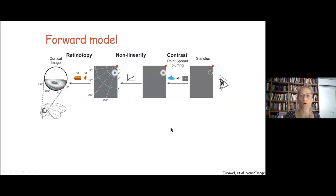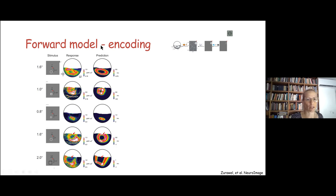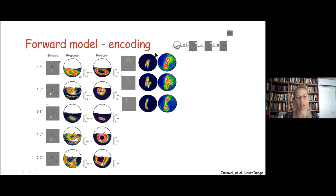We then wanted to use a forward model where we take the visual stimulus and convolve it with a point spread function, apply a nonlinearity so it can mimic the voltage sensitive dye signal, in the sense that the voltage sensitive dye signal shows both sub-threshold and super-threshold activity, and then apply a retinotopic transformation so we can see the predicted cortical image. We wanted to ask what is the relation between the observed responses shown over here, and the predicted responses over here. You see that in some cases we have good correspondence between the observed response and the prediction. This is the predicted responses for the letters, and these are the actual image responses from the voltage sensitive dyes.